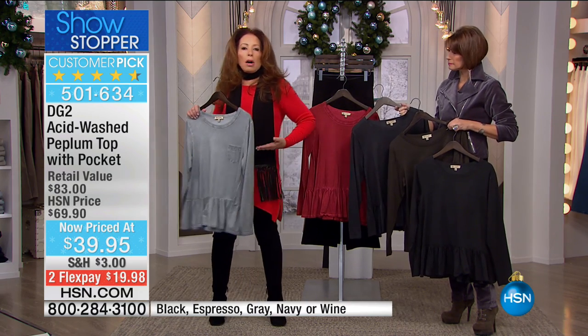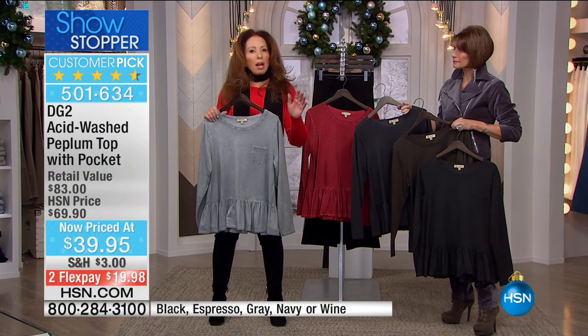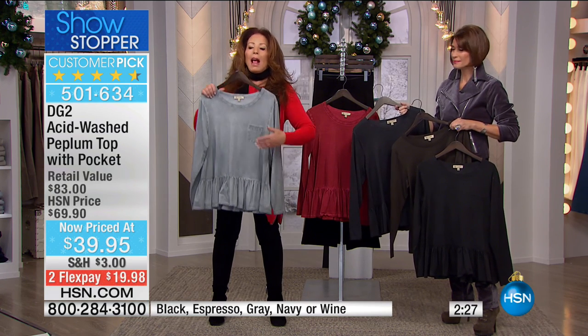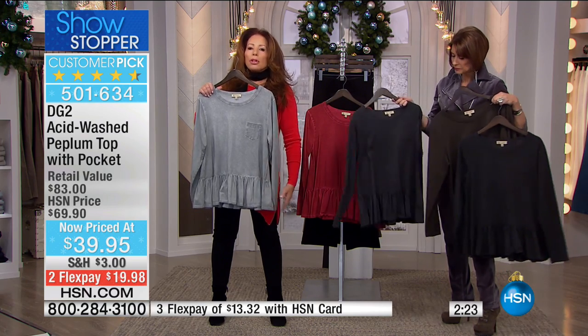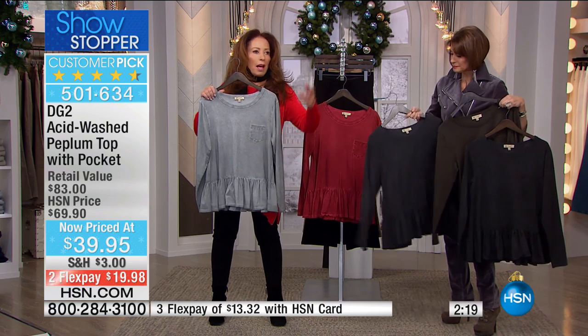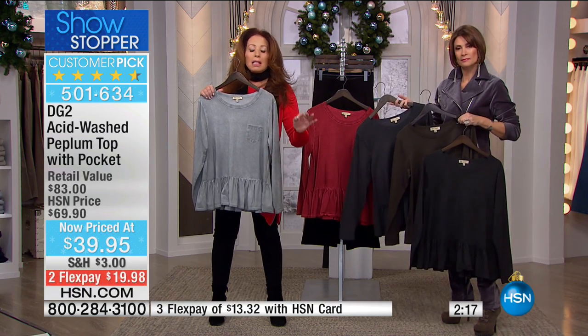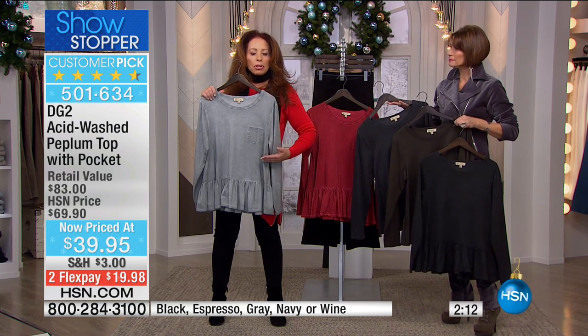A lot of them are cut very short. I don't have the kind of stomach or midriff where I really want to show that off. When you wear a peplum like this, you are skirting a lot of issues. It is very flattering on. You'll see it on the ladies. It's very feminine. It looks great with a jean jacket or a moto jacket over it.